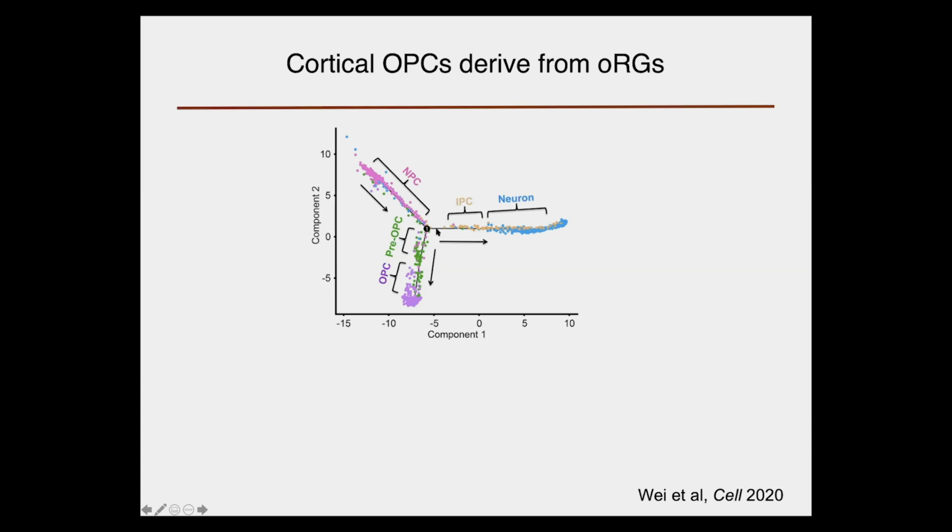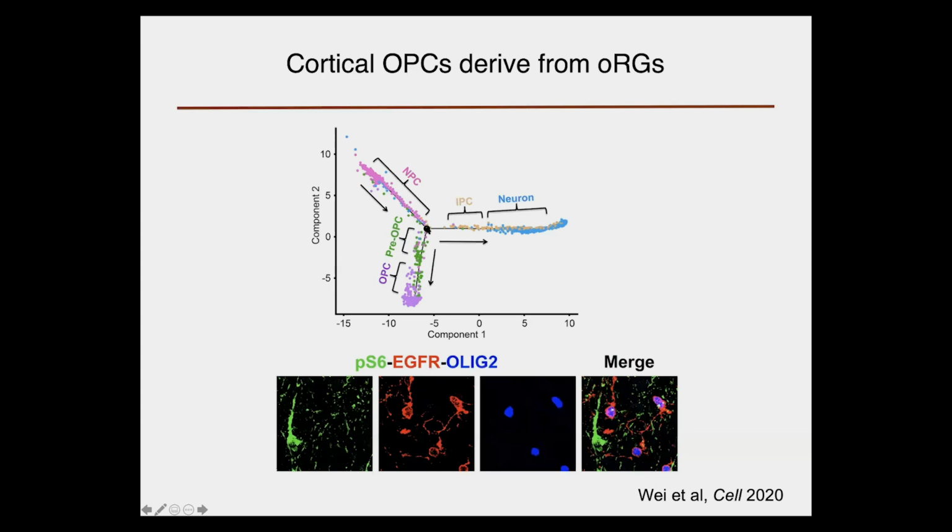And the cells at this point where they start to make oligodendrocytes turn out to be, in the cortex at least, outer radioglial-like cells. And one of them is shown here on the left in green because it expresses phospho-S6. Remember, this is a readout for mTOR signaling, which I said was enriched in outer radioglia. Well, here's an outer radioglial cell at this early stage, enriched in mTOR signaling.